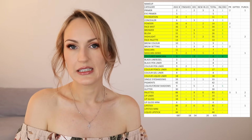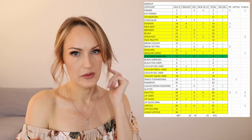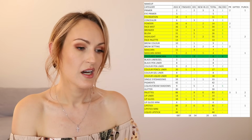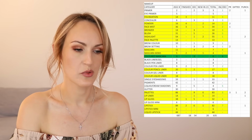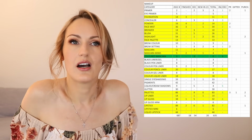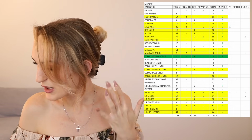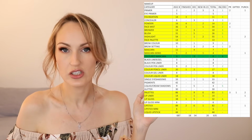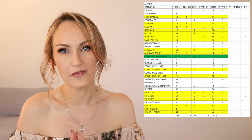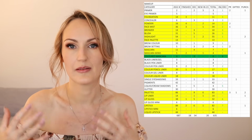For bronzers, I started the year with 13 and I decluttered 3, leaving me with 10. Blush, I started the year with 31 and I decluttered 5, leaving me with 26. Highlighters, this is still a major problem area. Blush is as well, but these categories, what I have, I really love, but I just know that I'm never going to be able to finish them. Never. Just no. So it's more a matter of not worrying about finishing them, but using them and then decluttering them when I feel like I am done with it.